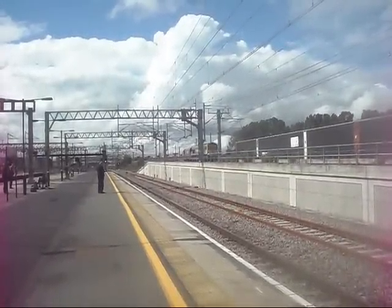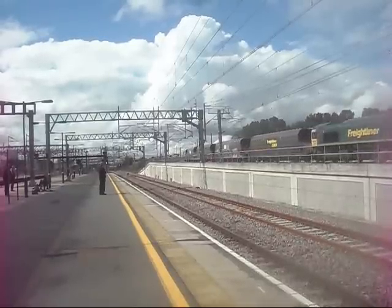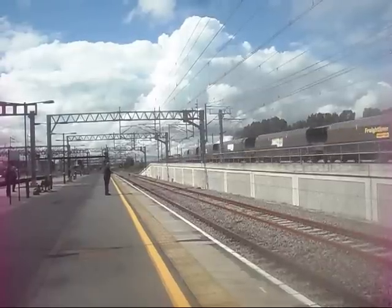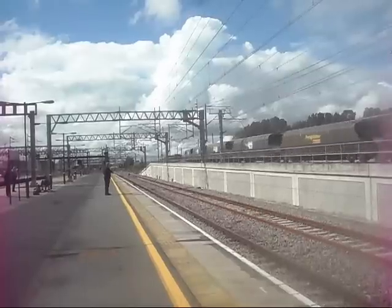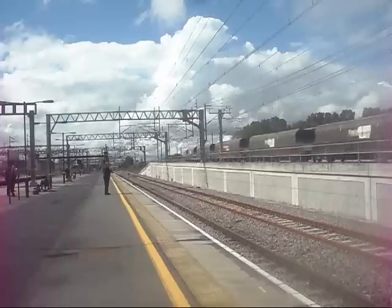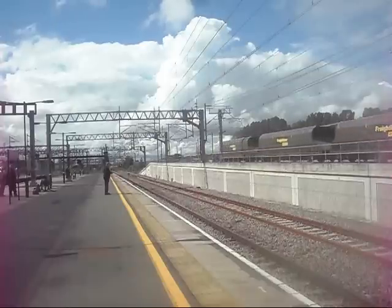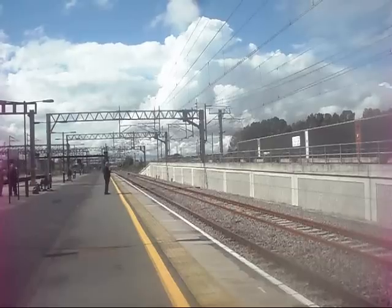And a coal train just going through, 66544. Someone's had a go at one of them, two of them, three of them, four of them. She'll be working 6A61 from Dormill to Radcliffe.